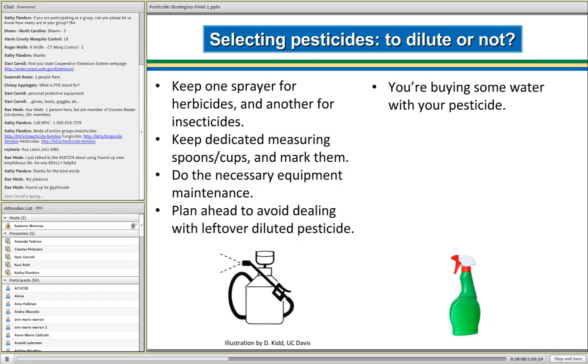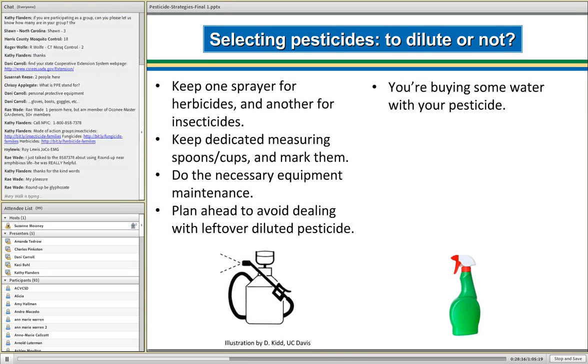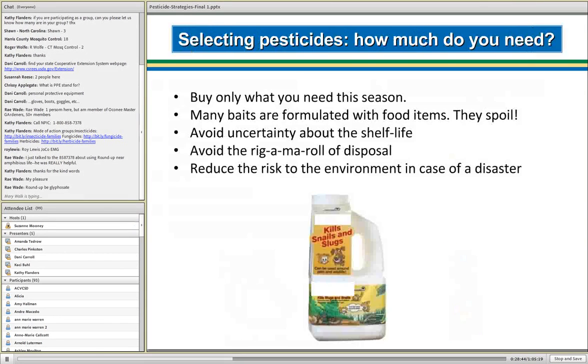There is always necessary equipment maintenance with these kinds of devices, so make sure to keep the manufacturer's instructions and follow those instructions for annual maintenance and cleaning, and plan ahead to avoid dealing with leftover diluted pesticide. We'll talk more about this in a bit, but trust me when I say it's a pain to deal with leftover diluted pesticide if you don't have a registered use site to spray it out on. Now, if you're buying ready to use, well, you know you're going to be buying some water with your pesticide, and it can be considered more expensive, but in some ways, it's also kind of the easy button.